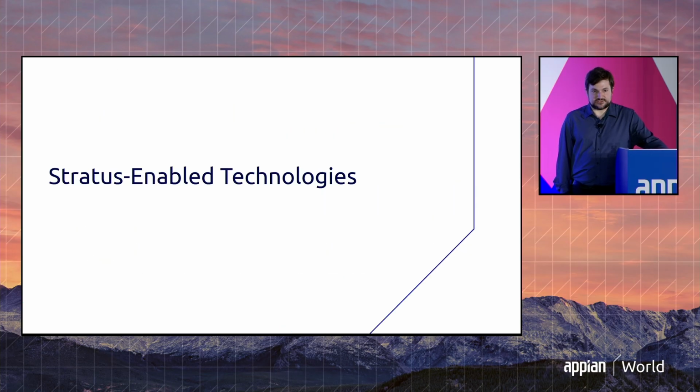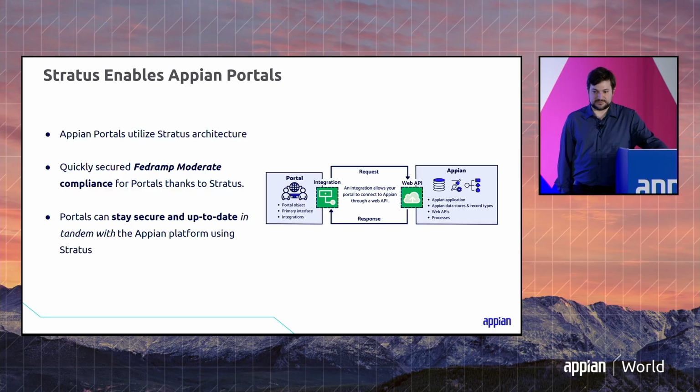So I've mentioned things that Stratus has enabled us to do, right? Portals, Appian portals, I love this feature, it's very cool. That was only possible because of the Stratus architecture. So, we've been able to do a lot of neat things with portals just because of the Stratus stuff, but one of the things that was really great is when we wanted to get the FedRAMP moderate, that basically took no effort for portals. We were already there. Just by virtue of it being where it was and having been built with cloud native principles, it was basically a rubber stamp. So, we're getting that kind of benefit when we deliver stuff, and that's really nice.